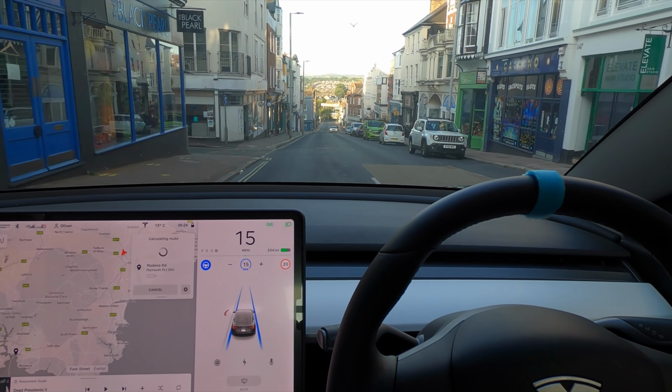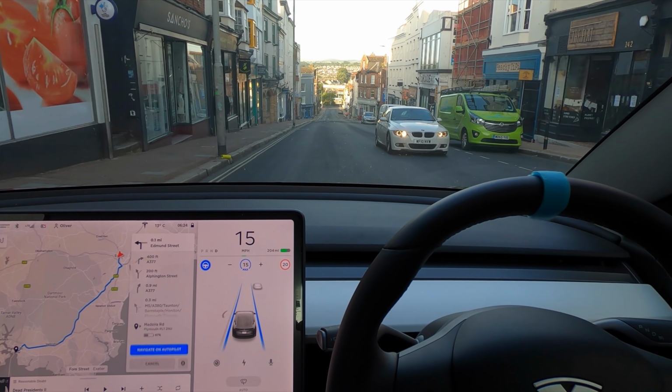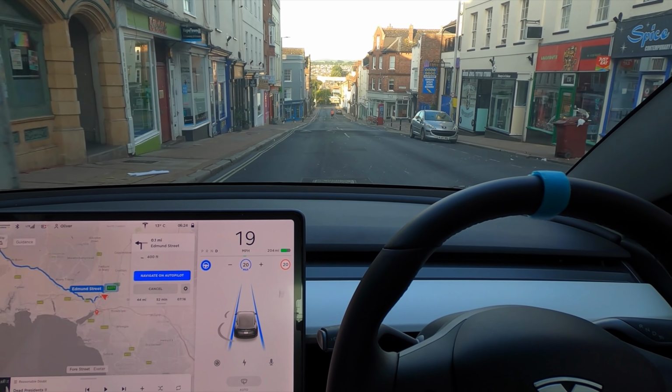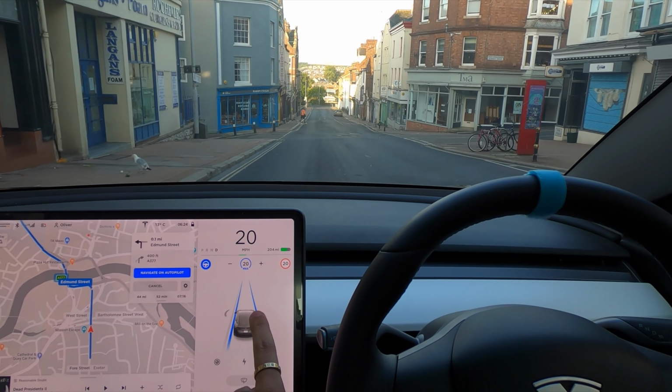So we've got speed bumps, which, again, the car doesn't show or react to, but I do hope that at some point it will slow down for them, because going on these speed bumps at 20 might be a bit fast. We've got the postman in front of us. Let's see if it picks him up early. Yeah, there it is. Really nice and early, actually.